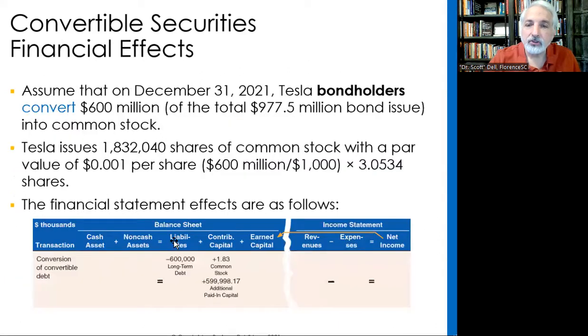And then we look at the financial statements. They actually did convert some. They took the long-term debt, in this case 600,000, converted it over to shares of common stock, and the balance goes in additional paid-in capital at whatever the conversion feature rate is. So that's all there is to conversions. Again, you would not always do it. They do it if it pays.